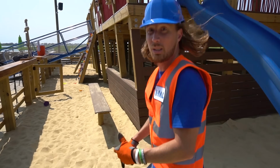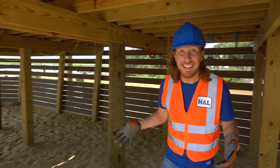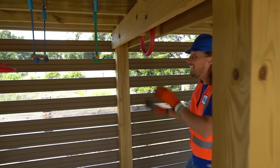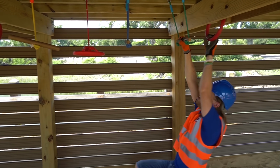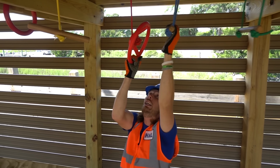This is gonna be awesome. Come on, let's go. Look at it. We're underneath the ship. How cool is this? Wow, look at this. It's like some really cool obstacle course. Let's see if this works. Yep. This is gonna be tough. Let's try it. It's like a little steering wheel.